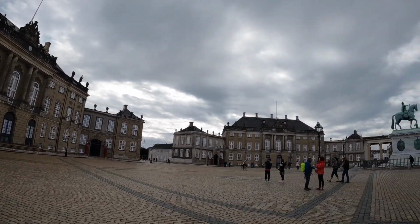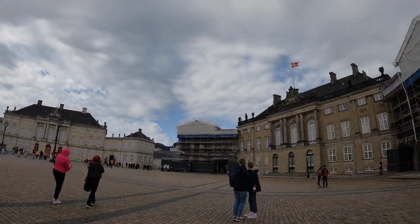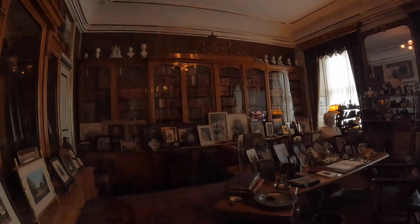Amalienborg Palace was my next stop, and just like Rosenborg, which I had visited the day before, this highlight really surprised me, as I found the rooms very beautiful and all very diverse. Have a look for yourself.